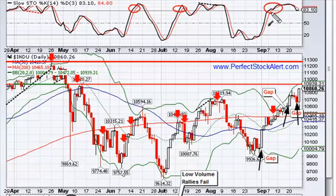At the same time, you are up here above the slow stochastic 80 line, which means you should be looking for short opportunities. That's confirming the long-term chart. When both the long-term and the short-term are in agreement together like they are now, it's an even stronger signal.